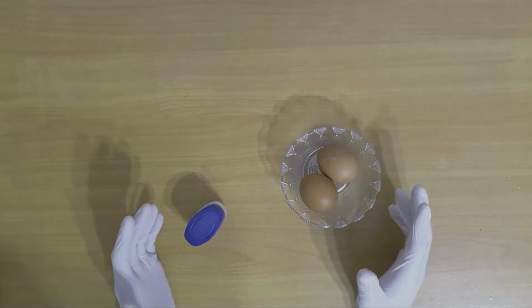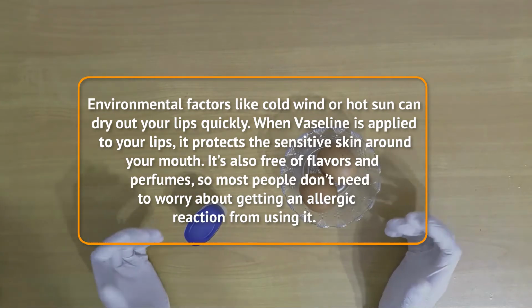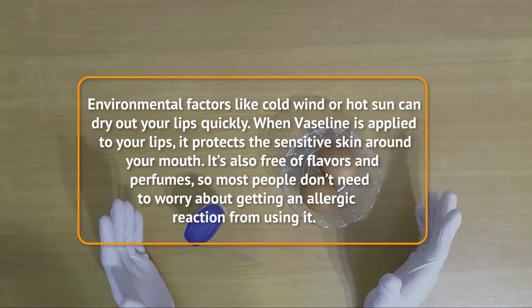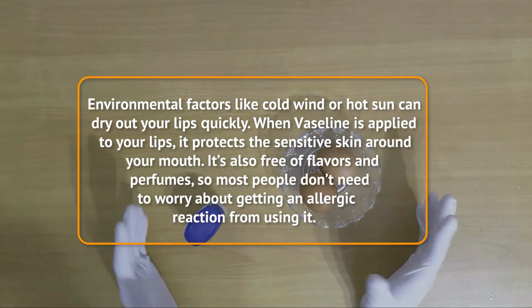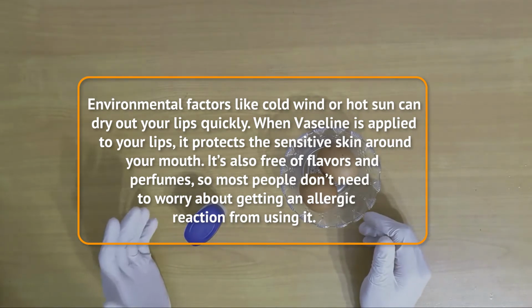Protects chapped lips. Environmental factors like cold wind or hot sun can dry out your lips quickly. When Vaseline is applied to your lips, it protects the sensitive skin around your mouth. It's also free of flavors and perfumes, so most people don't need to worry about getting an allergic reaction from using it.